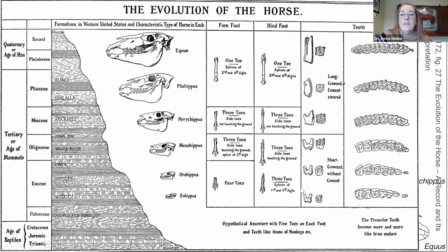On the bottom, these are our brachiodonts, and you can see how short of a crown there is on that tooth. Again, they weren't cementum covered. They had to eat very soft fruit vegetation. And then over the years, that crown lengthens and lengthens, and we get this really nice hypsodont tooth, which is what the horse is now. And we can see how long the crown of that tooth is as well.